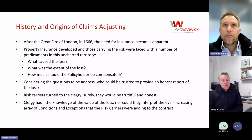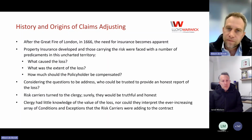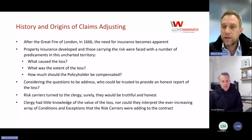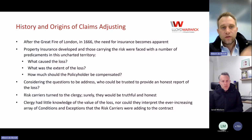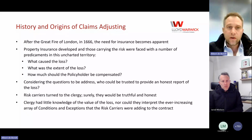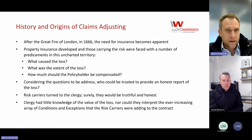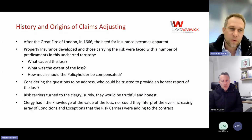Should it be someone in our own organization? Should it be the policyholder themselves? And they turned to the clergy, and of course nothing wrong with the clergy. They were just thought to be truthful and honest, and then there was a realization that whilst they could be truthful and honest, it's quite difficult to deal with the ever-changing nuances of insurance, and all the implications of that. Obviously, there's reference here to risk carriers, which is much more of a UK term.